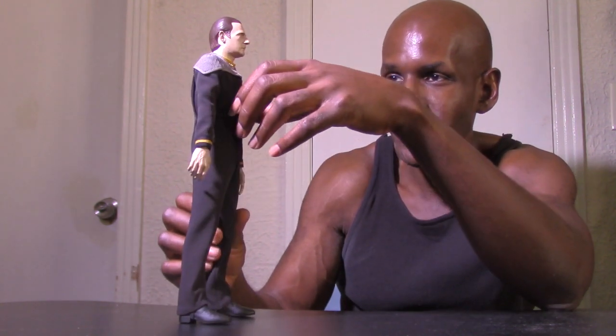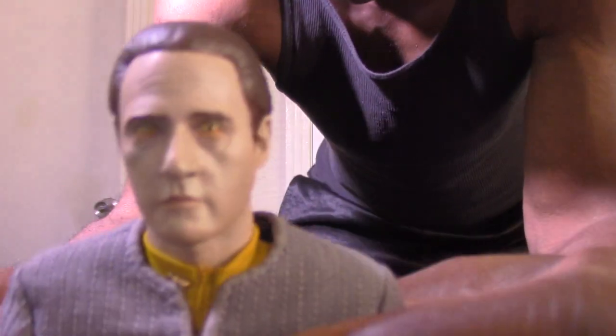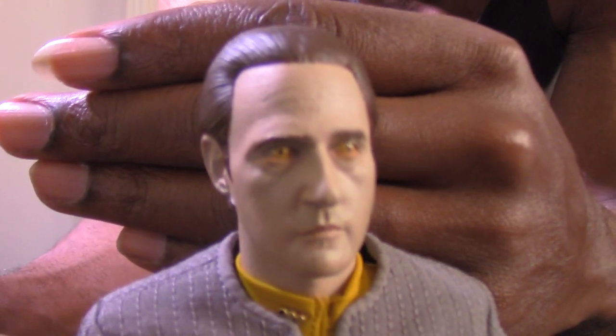So what I'll do is talk about the articulation and the likeness to Brent Spiner. Now I must admit the clothes already on this are just superb. They really do look just awesome. I must admit I still would prefer the TV show version. But yeah, I do think this is done very well. I like how this material looks. I probably got too much light on it.